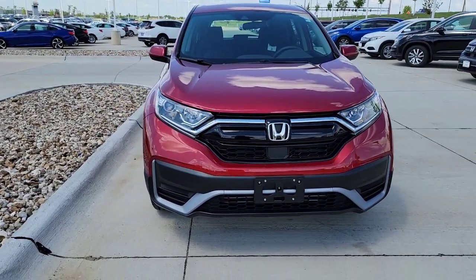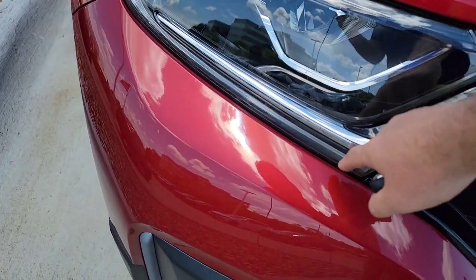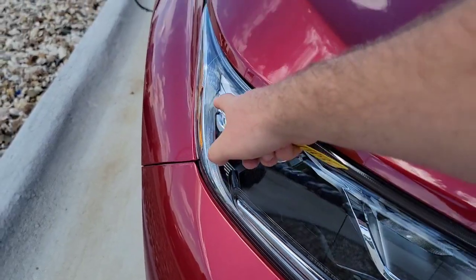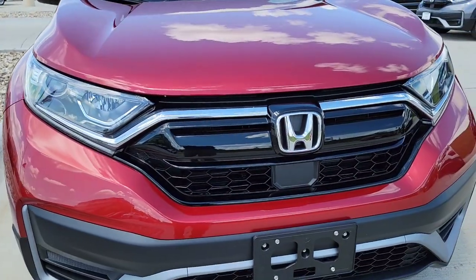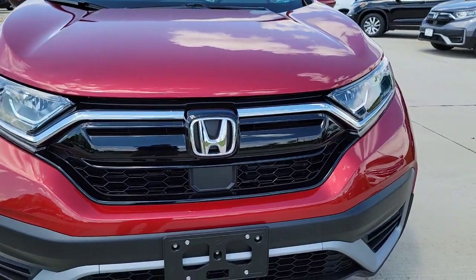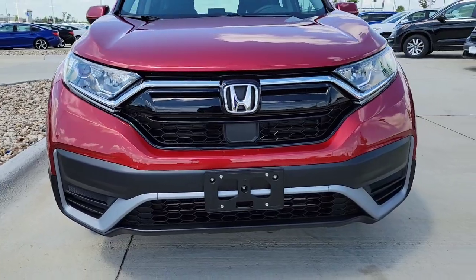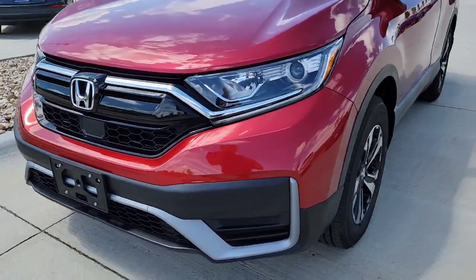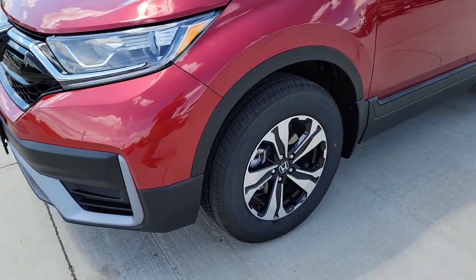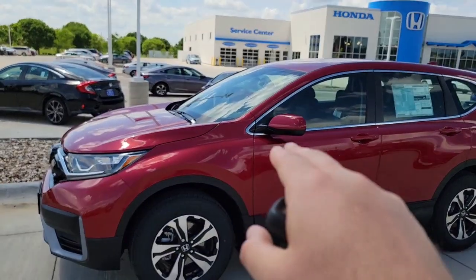You have LED daytime running lights. We'll walk right up here and point these out to you. Here, kind of wraps around right up there, looking pretty nice. A little bit of chrome action here within the front grille. Then you got the nice little pattern down here on the front bumper. Step right over here to these nice 17-inch alloy rims. You got body-colored side mirrors.